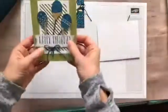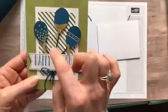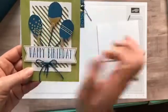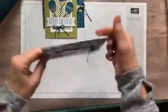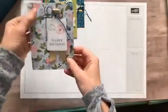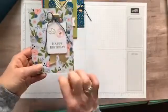And then, oh, this one was fun too. They gave you these balloons, so you just pop these out, and then can you see there were some little stickers on there that we just added, those little tassels, stamped our happy birthday, and put that one together. And then here was the last one. Isn't that, oh, I love that, the floral print on there. We did our stamping and added our ribbon and our bow.